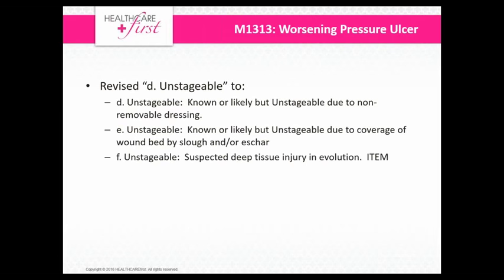There is a revision, as I said, to the item selection. And in this case, what CMS did was take what was once D in OASIS-C1 and break it down into D, E, and F. So we don't have just unstageable, but rather it's unstageable D, because it has a non-removable dressing, E, because the wound bed is covered by slough or eschar, or F, because there's a suspected deep tissue injury.